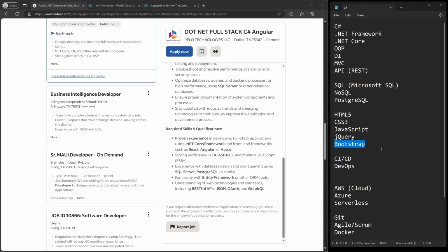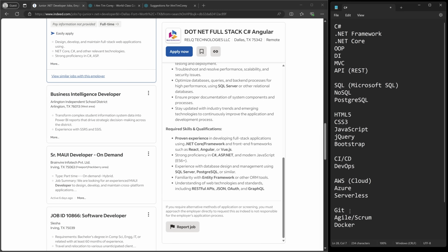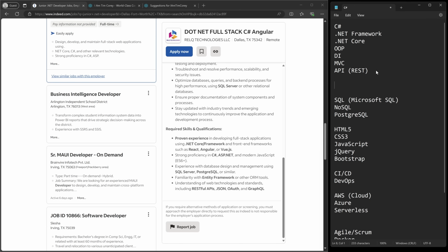Okay, so we've got CI/CD, next up we've got our cloud stuff. These things down here, really important to learn. And in fact, Git is a higher priority. Let's start prioritizing here. I would put Git right up here. I would put Git, GitHub up there.